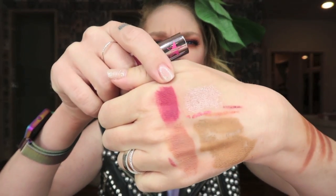Last product is a brand new Jeffree Liquid Lippy from the new Chrome collection. This is the shade Calabasas. I went ahead and swatched it. Thought it would be a good look for today.